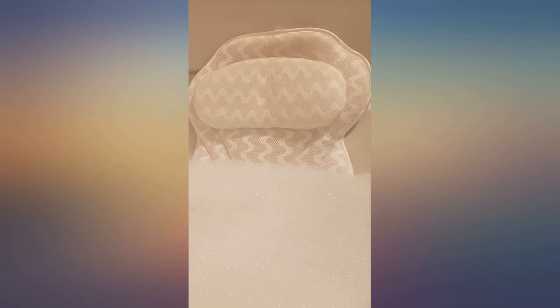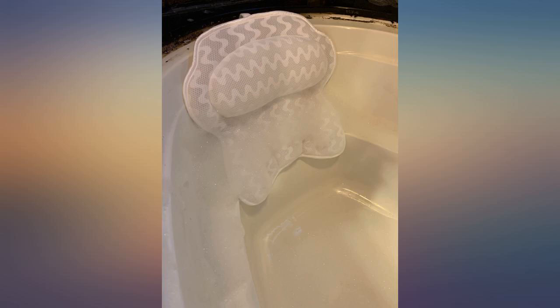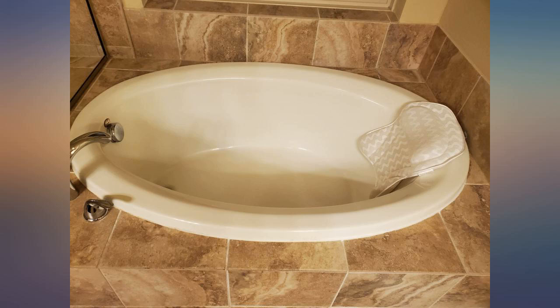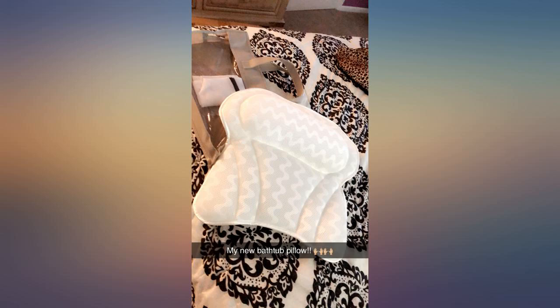Very pleased. Also, I have only about a 1-stroke 2-inch ledge on the back of my tub before it flushes with the wall. This pillow still works because of the multiple suction cups. The bath pillow showed up on time with no damage or rips. It is pretty soft and comfortable to the touch and came with a bag for the washer to protect the suction cups in the wash. I'm pleased.